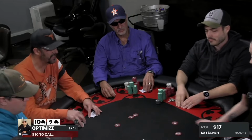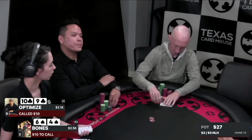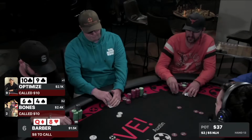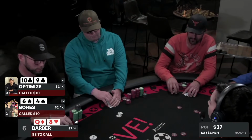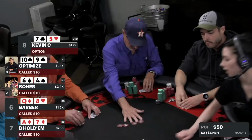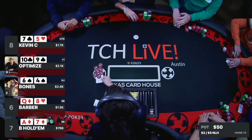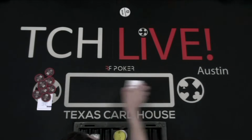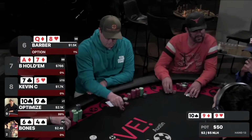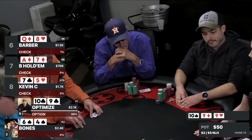We do see Optimize with the suited connectors, and he's just going to limp in here. I would limp in too with Murderer's Row right behind me. P-Man, though, has been very quiet. Bones does limp in with his one gapper there. We're going four ways to the flop with no raise. You typically don't see that. Oh, did he just flop a boat? He did. Optimize has flopped himself the second nuts here. He's going to check? No, he should bet.